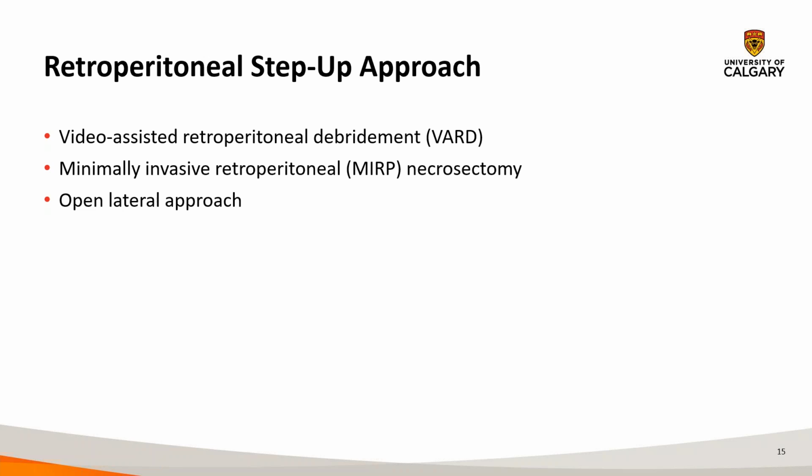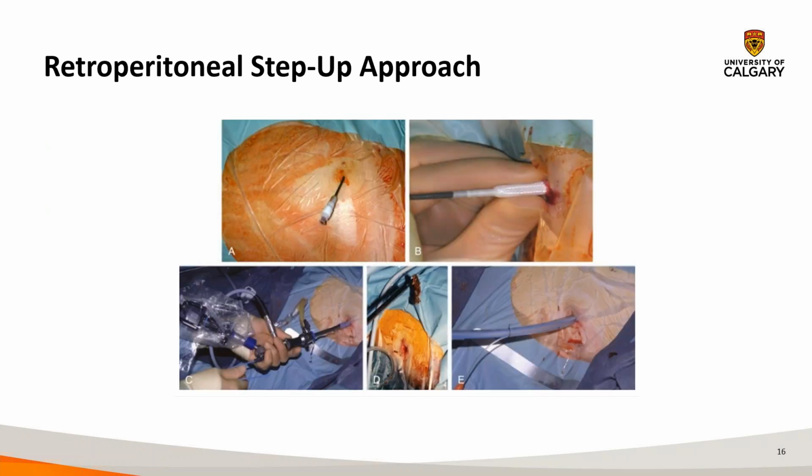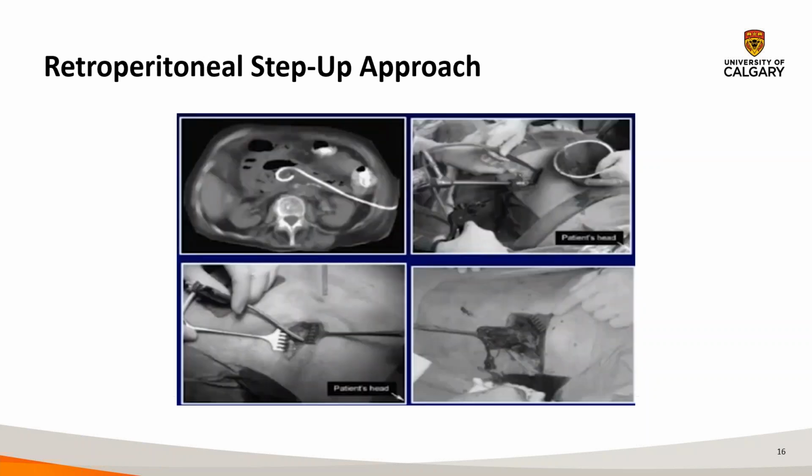This is a picture that's really showing how you should have a drain on the left side, and then how a subcostal incision can be made, or you can just use the drain as a guide, and then go in using a nephroscope or a laparoscope, and then visible necrosis can be removed using this. And this is another picture showing the VARD technique that has been described by the Dutch group.